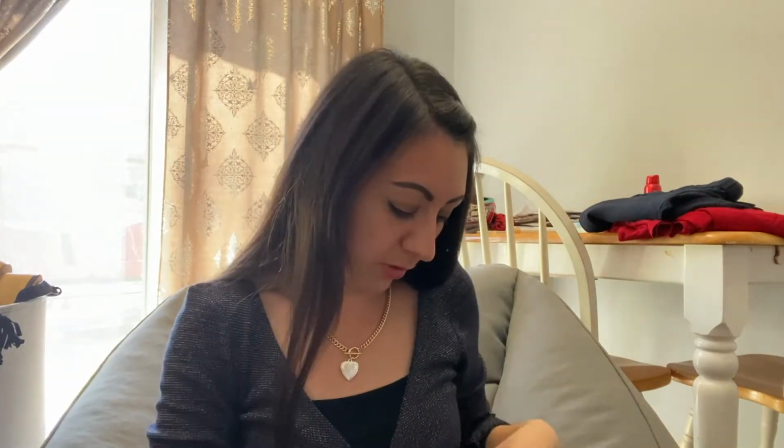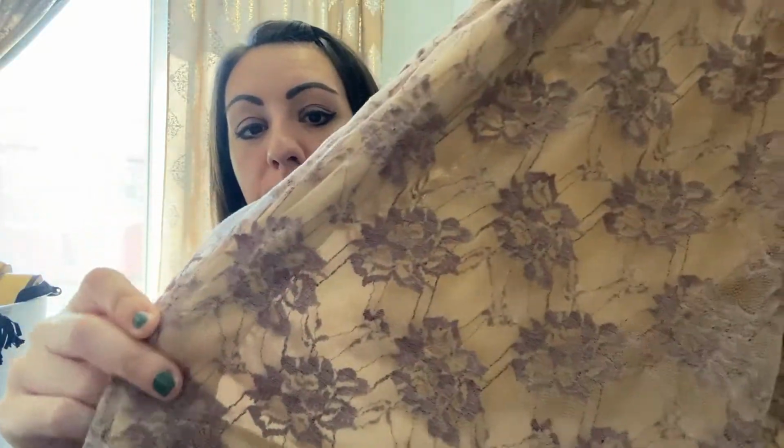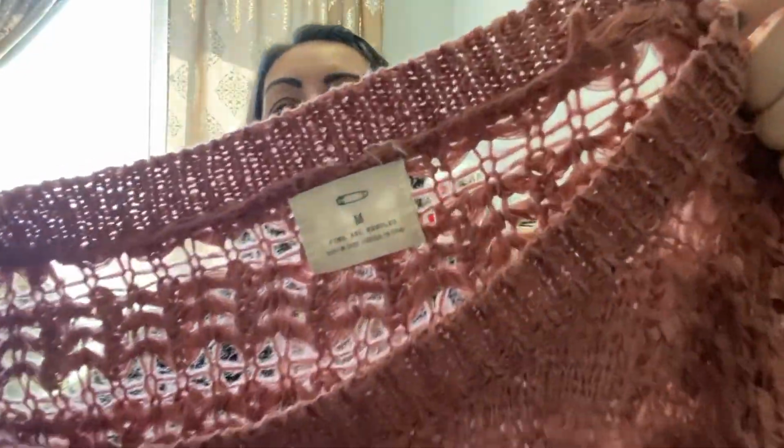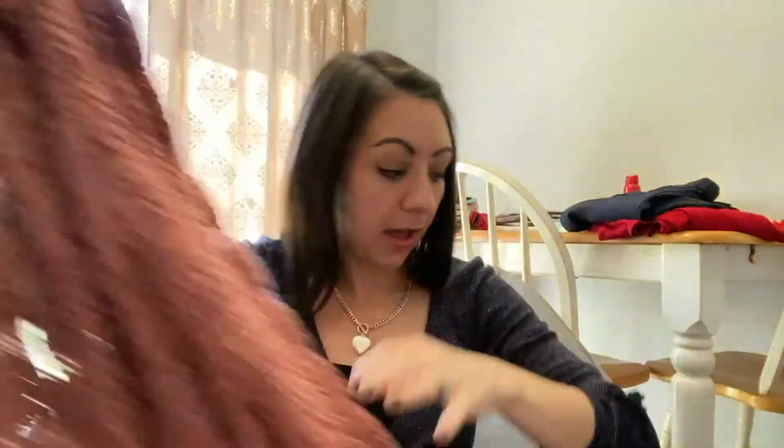I thought this was just cute. It is Cabi, which I don't pick up much unless it's new with tags. But I just thought it was pretty because of the beautiful lace. It's this really pretty lavender purple lace. This is Pins and Needles, which is either Urban Outfitters or Anthropologie. I think it's Urban Outfitters, but it's a mauve cable knit, open knit sweater. I picked that up.